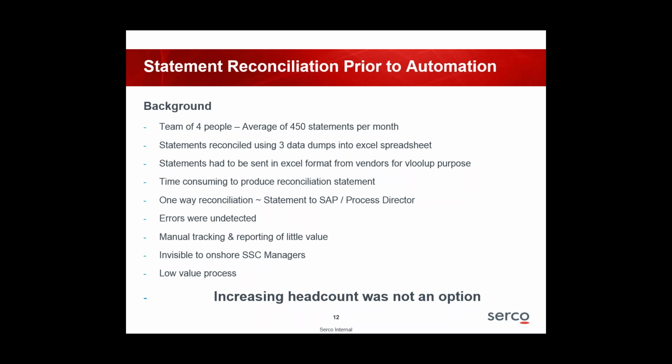And then once we got the different data dumps, we then had to put the data into an Excel spreadsheet and use VLOOKUPs to do the reconciliation. Because of this, we were bound to always ask for a statement in Excel format. It was really very, very time consuming to do the reconciliation. Some of our vendors will have 10,000 lines, so it was taking nearly 2 to 3 days to go through, do the validation, and add some of the core data that Serco have to add as their client requirements.